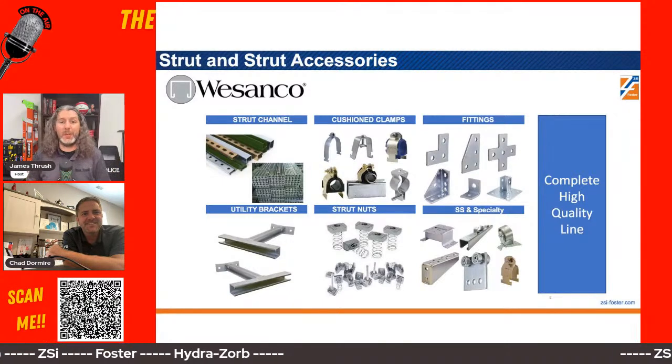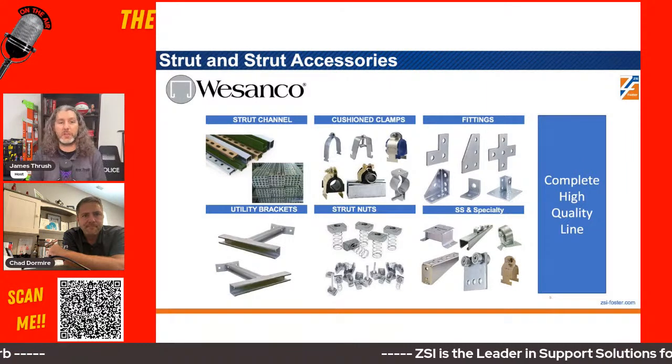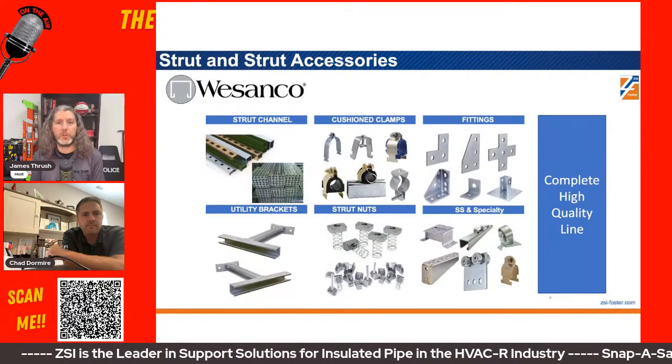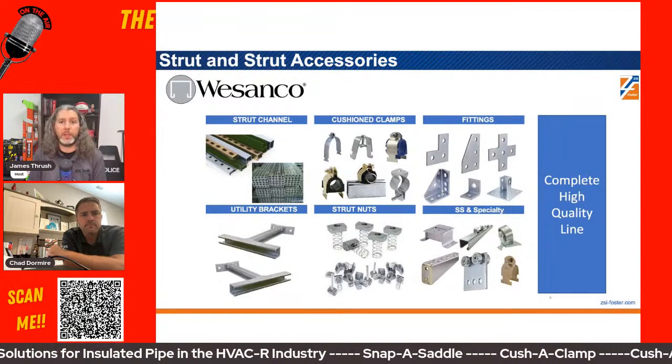All right, getting into Wesanco. This is a good one here when it comes to strut. So these products basically go hand in hand together. When ZSi purchased Wesanco, it was like, wow, this is a perfect marriage right here.